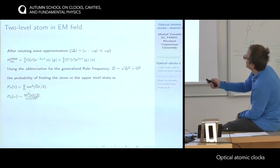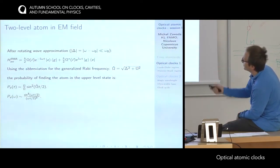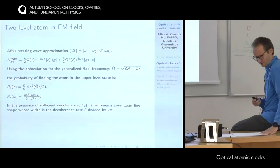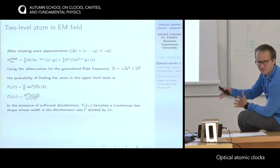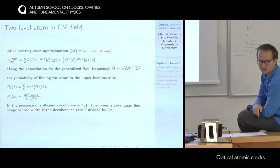So if we define a generalized Rabi frequency that includes both the Rabi frequency and the detuning, then we can solve that and get the probability of finding the atom in the upper state as a sinc function. So all this math to get one probability distribution. And if there's a sample of atoms with decoherences, and if we have enough decoherences in our sample of atoms, that can be approximated as a Lorentzian line whose width is determined by this decoherence rate divided by 2 pi.